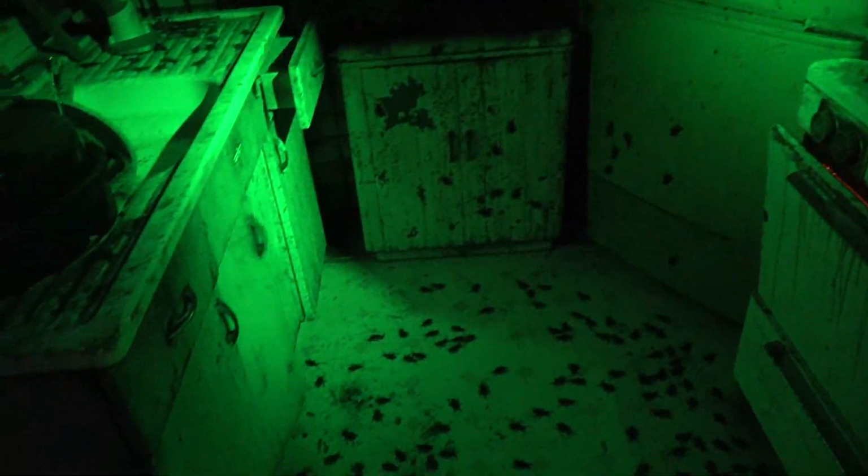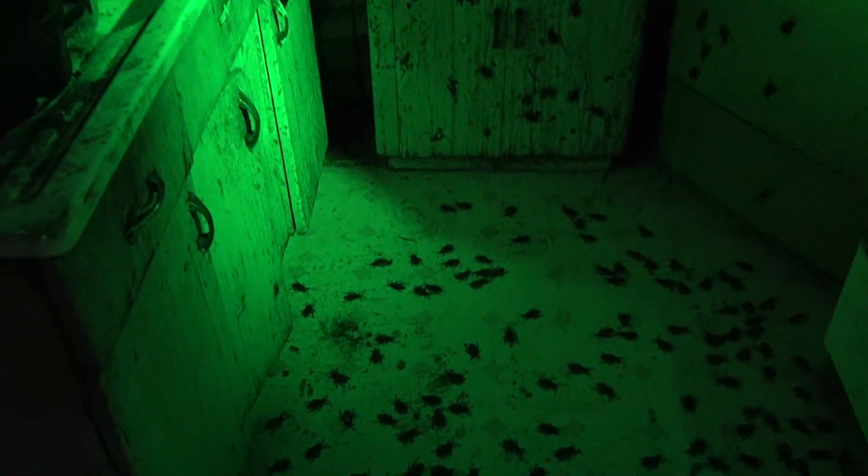Oh, look at this kitchen, that's filth. Looks like we got a bug problem here. Looks like a bug problem. I love a bug problem here.